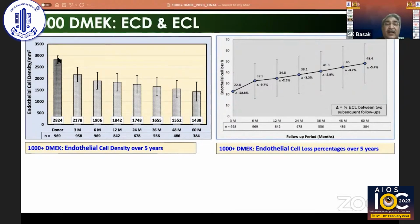We start with 2,800 cells, then gradually it goes down, and it is 1,400 at 5 years. And cell loss after 5 years is close to 50%. And annual cell loss after 6 months is around 3.9%. So there is a good paper, and it has mentioned that at 6 months, if the cell count is stable, that means the graft will survive more.